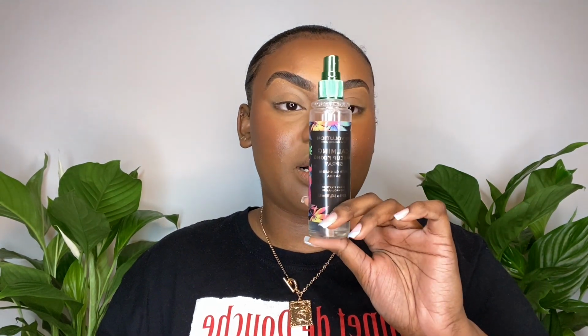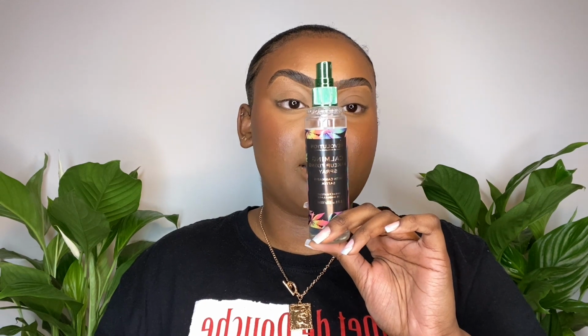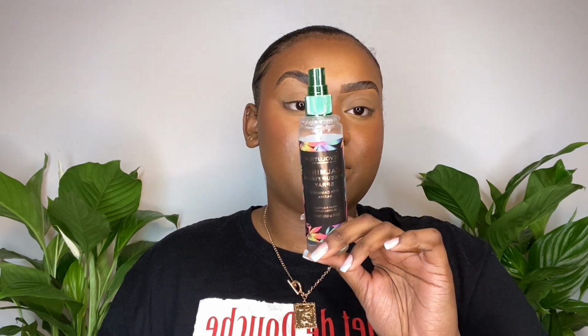So I've just generously applied a few pumps of this calming makeup fixing spray with Cannabis Sativa from Makeup Revolution. I need to re-up, it's almost finished. But this is my favorite setting spray. I don't know what it is, but obviously it's a fixing spray, but it just fixes my makeup and it just gives it a tad glow and makes me look moisturized without forcing a sort of dewy look. Surprise, surprise, another Beauty Bay product.